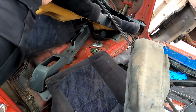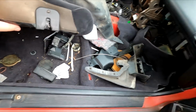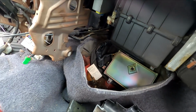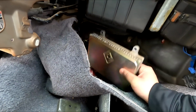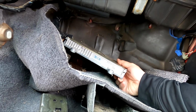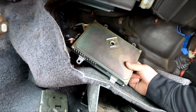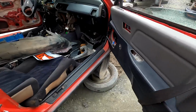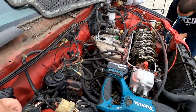Pretty stripped in here, nothing crazy. Nothing fancy. Carpet's pretty trash as well, but got the stock ECU in here. I wonder if that's an SI ECU because this car does have a Y7 PM9. What the hell is a PM9? Wait a minute, is this car an SI? No, this car's not an SI. How that light comes on? Oh yeah, it has a dual point manifold on it.